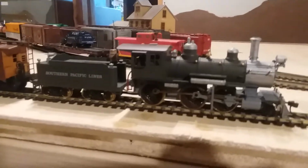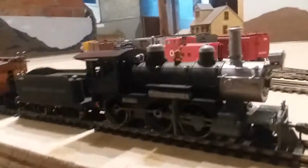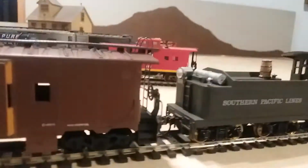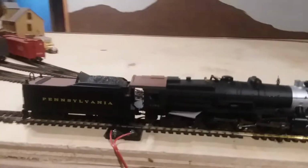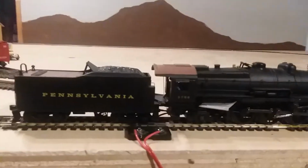It came assembled like this. Runs pretty good. No headlight. It's got the jewels instead on the headlight and on the backup light. And the next one is the Bachmann Spectrum K4 Pacific 3750.